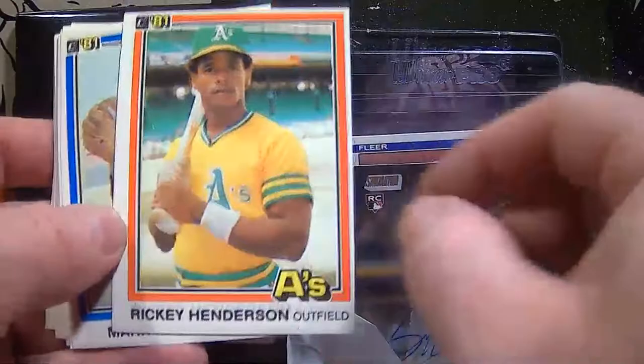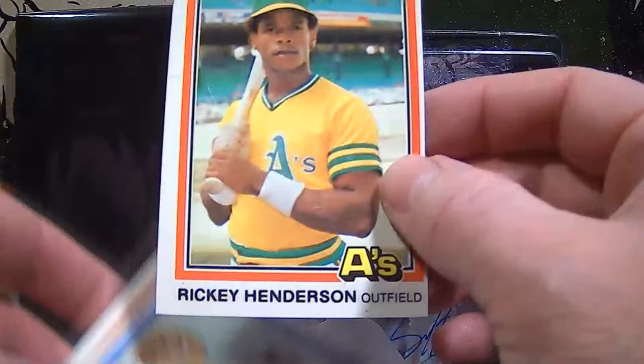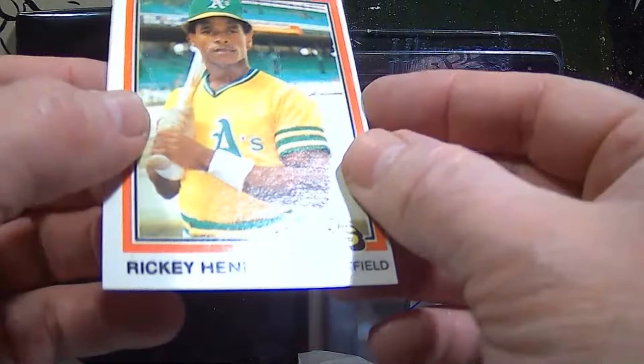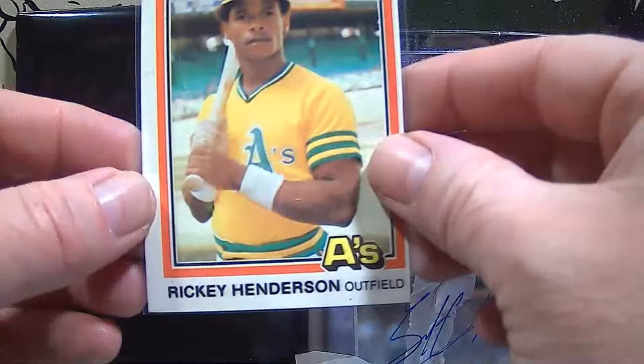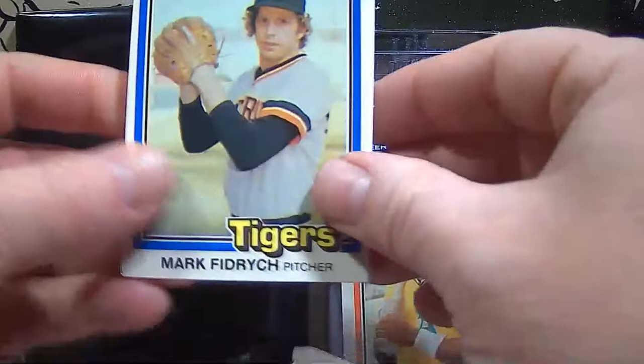It's not perfect. It's not centered very well, but 1981 Donruss had problems with their centering. But you can give that trick a try with the nylon stockings to see if you can get that wax off of there. Oh, what a time to get a Ricky Henderson. And he's sitting right on the wax. That's just not cool. Your gum side is William Russell. Okay, let's finish through this pack. We've got Mark Fidrick, Bruce Bochy.